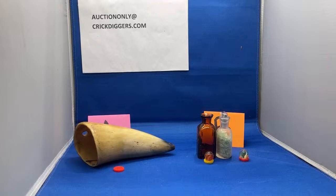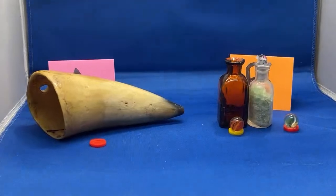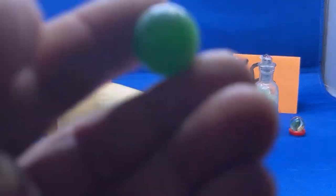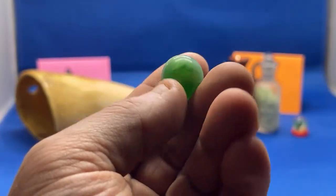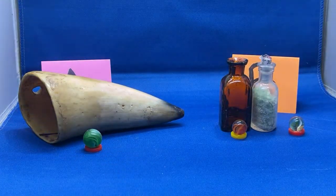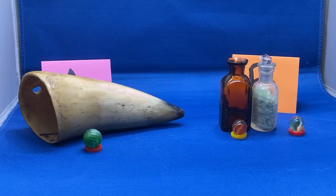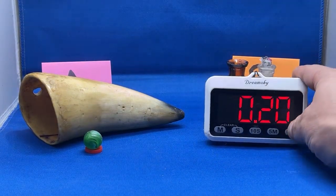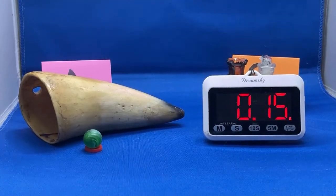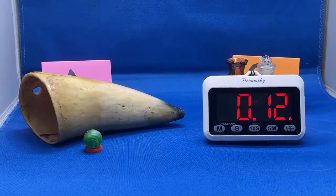18 or higher on B, guys. I'm missing something. And A is going to be a $10 start on A. $10 start on A. And I'm going to throw this really nice green and white swirl marble in with it. I'm going to go to the timer on B. Timer on B, guys. Thunder in? 18 or higher on B. 10 on A.